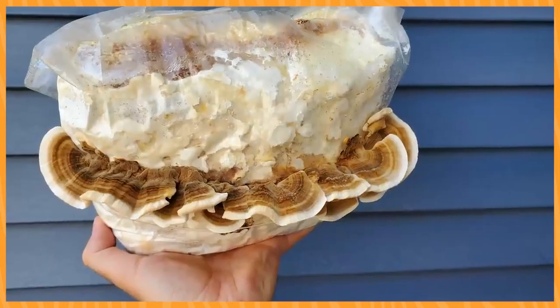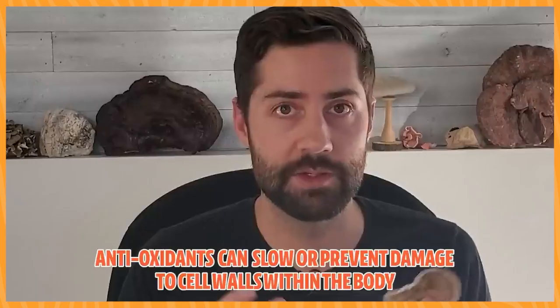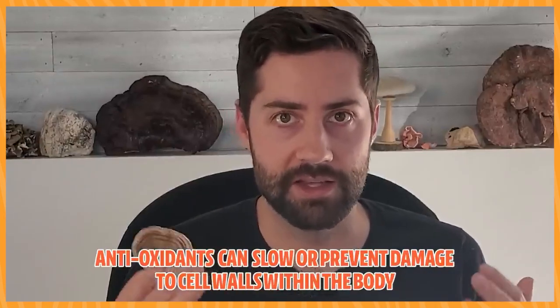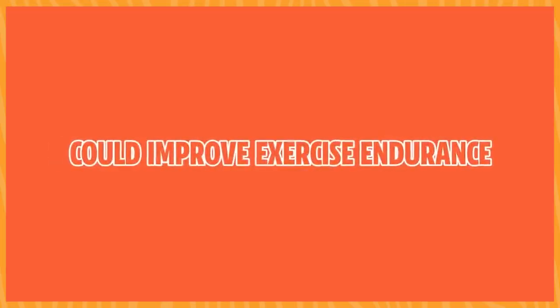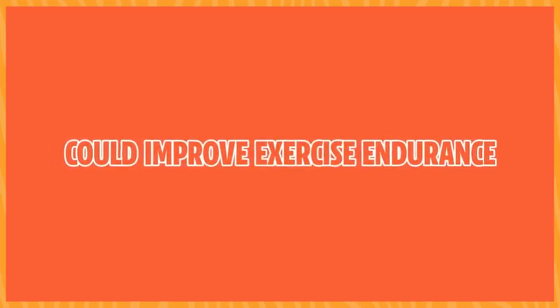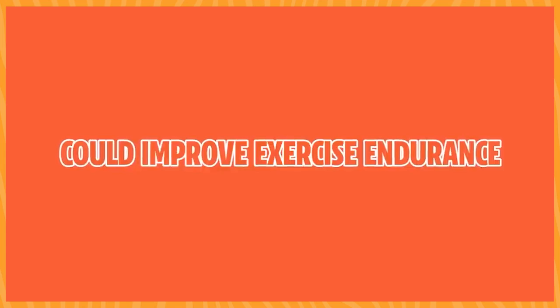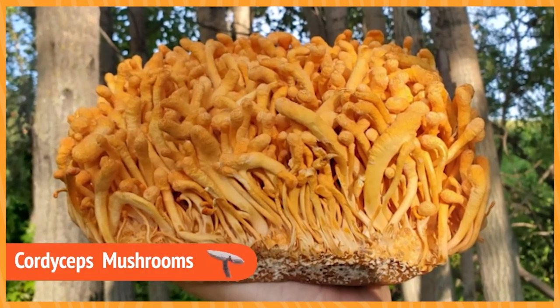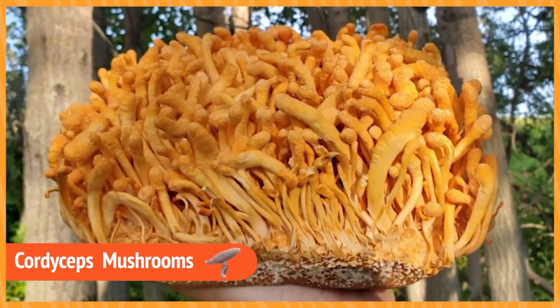Turkey tail is also considered an antioxidant, and that's because of polyphenols inside of the mushroom that can act as an antioxidant. One interesting aspect of turkey tail mushroom that might be lesser known is that it might actually be used to help with exercise endurance. This is usually a property that is associated with something like cordyceps, which is the energy mushroom. So it's interesting to think that turkey tail mushroom might also be its own energy mushroom.